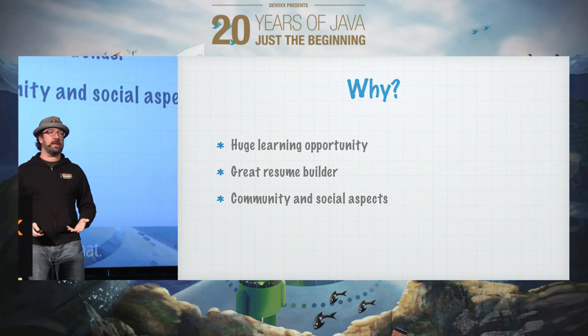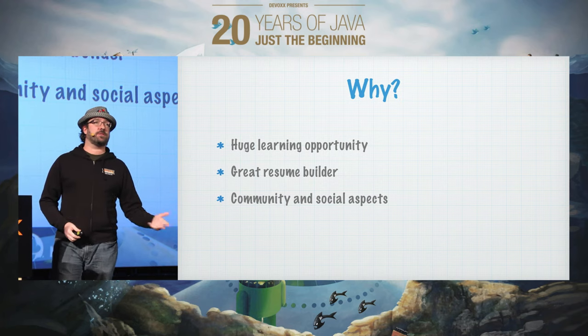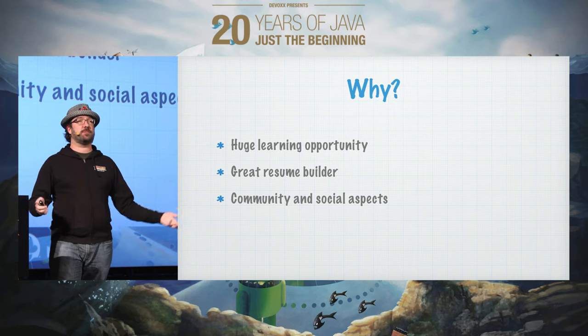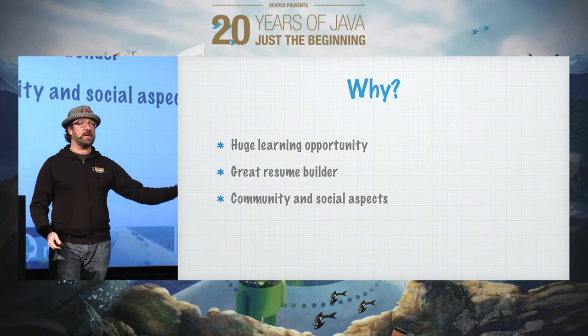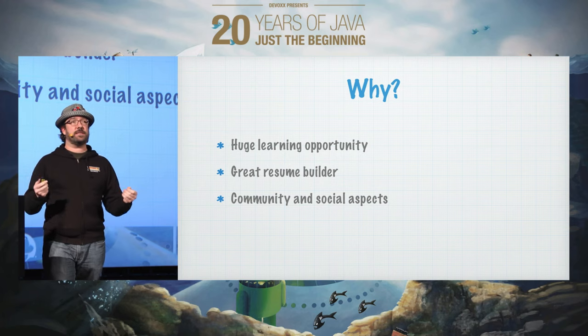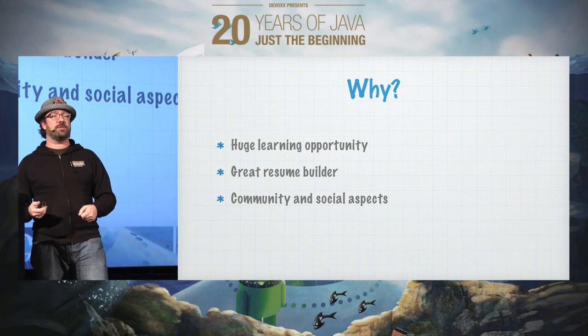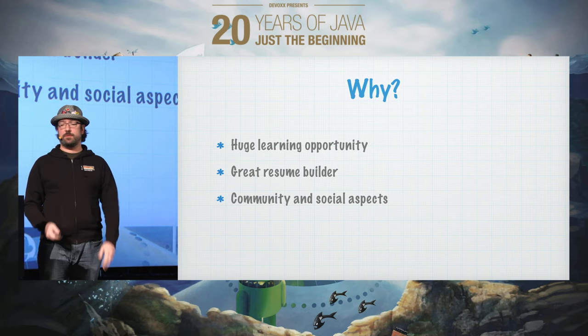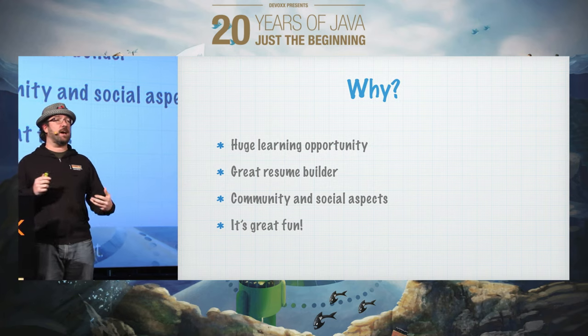There's community and social aspects. You're going to get to know a lot more folks around the world. You're going to have opportunities to go and meet them, opportunities to go and speak, invitations to conferences if you get deeper into projects, like I do sometimes. There's a lot of things that come out of this that are not just tangible, like technical benefits. Being able to meet new people, get out there, get into the community a bit more. And it's actually a lot of fun.